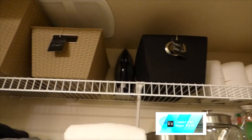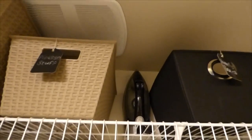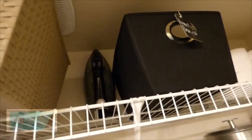Let me show you the other bins I have up here as well. We do have an iron up here. I never iron. I hate buying clothes that I need to iron. If we're going to an event or something and I have to iron Jay's slacks or whatever, I will, but otherwise that is the one thing I do not like to do. It's just so annoying, but I have it in case I need it.